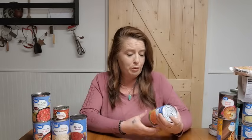The other thing that I got was jalapeno peppers. This is great to add flavor and more nutrients to your meals. We like to add them to all sorts of stuff. I love them in fried rices, even casseroles, throwing them in the crock pot when we're making stuff, anything like that. We really love to have those on hand.